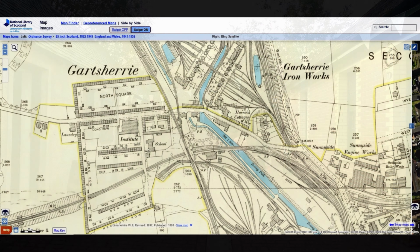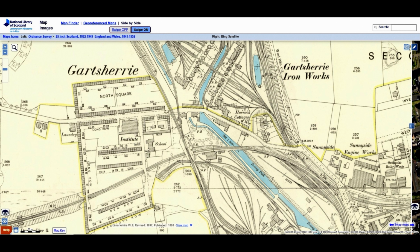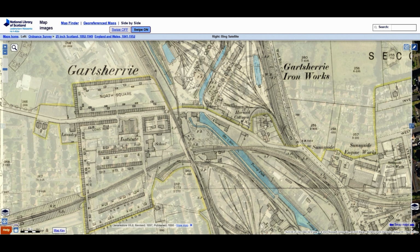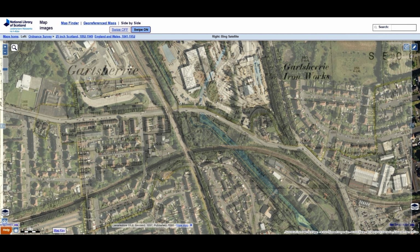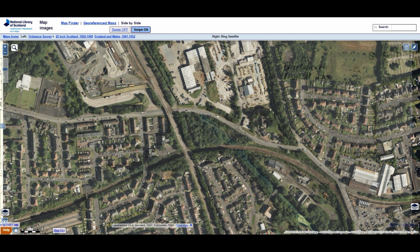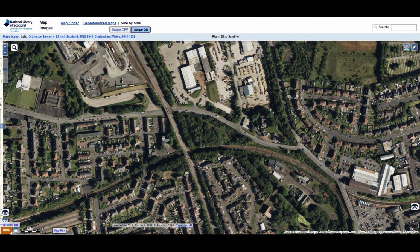This map shows the rows of housing occupied by workers at the Gartsherrie Ironworks in 1897. This was in effect the beginnings of another town, called Gartsherrie, with a school, laundry and an institute. Overlaying a modern satellite view allows us to see that both the ironworks and the village of Gartsherrie have been completely obliterated.